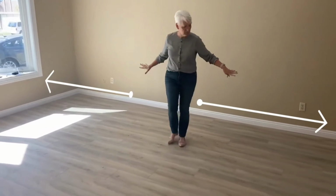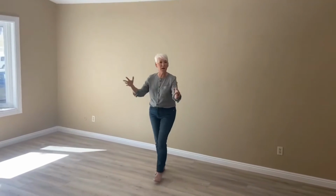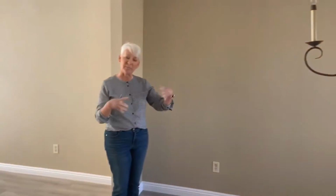Now, the 6th thing I'd like to recommend is staging. And not everybody uses a stager, but I highly, highly recommend utilizing the services of a stager. It's not really as expensive as you might think. It's kind of surprising. There's a range of different prices, but I've had smaller places staged, maybe something that's 1,500 square feet, for no more than 1,500. And it makes just a gigantic difference.